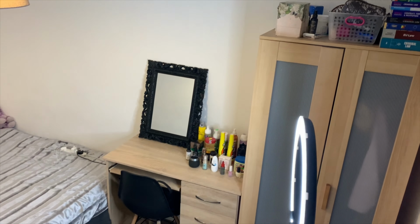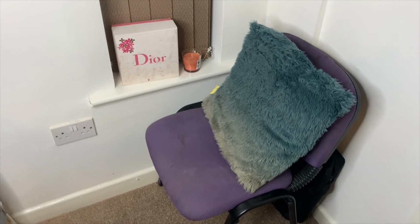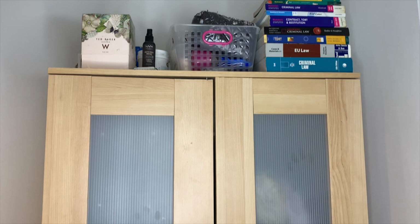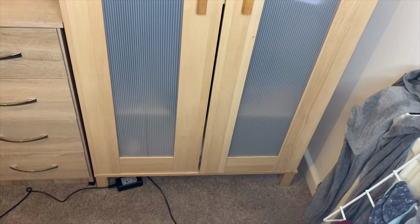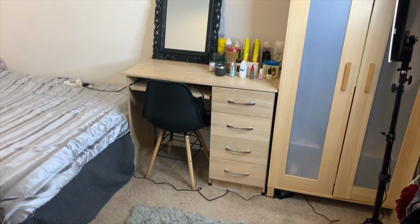Walking in, you're going to see a purple chair that was already there when I moved in, but that chair is nasty, so I decided to put a cushion on it to decorate it. And on the windowsill side, I put a candle and a little dish box. Then we come to my wardrobe. As you can see, it's not that big, but it fits the majority of my stuff in.